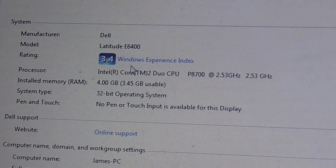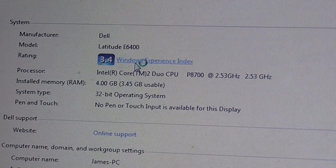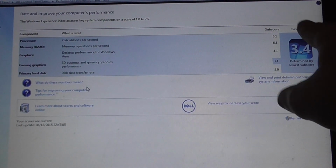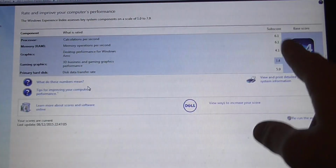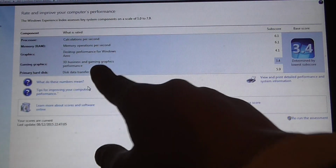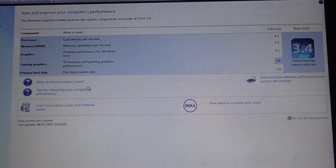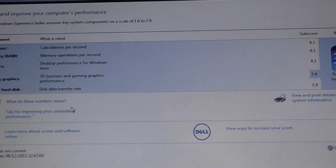So yeah, let's look at the Windows Experience rating. Okay then. So the lowest subscore is 3.4. Calculations per second for processor is 6.1, memory 6.1, graphics 4.1, 3D graphics 3.4, and hard drive is at the highest you can possibly get for a hard drive, which is 5.9. As we can see there.